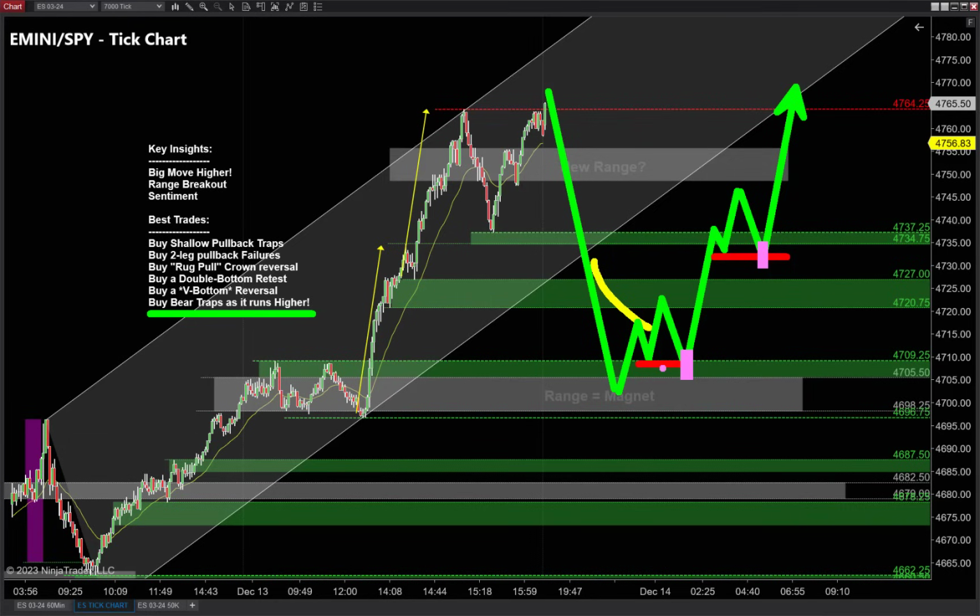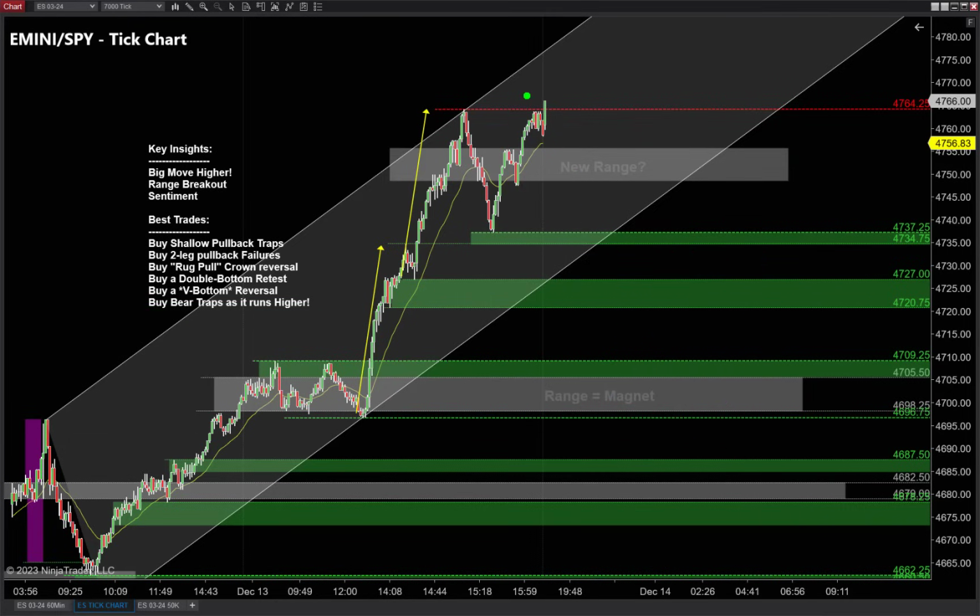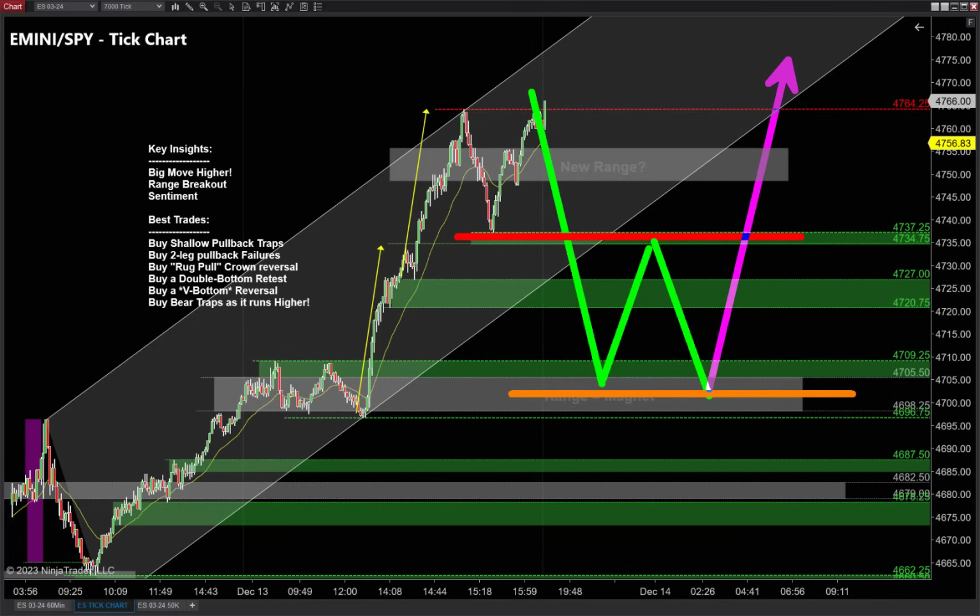Now be aware, when we get a deep pullback like this, there are a lot of variations. For example, if I see a really deep pullback, a rug pull as we call it in our trade room, we may pop up, we may hold an underbelly of resistance, and we may go back and retest that low. These are called double bottom reversals. You need to learn this. These can be very, very lucrative.